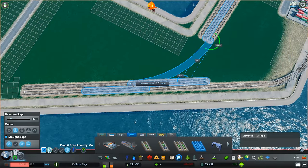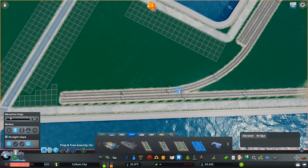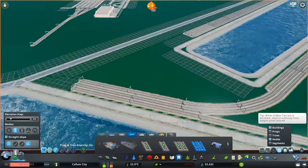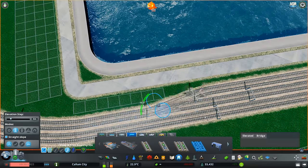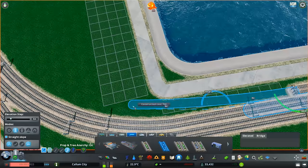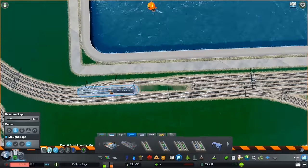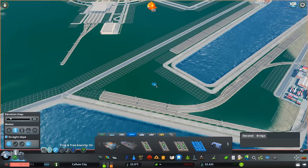I prohibited trucks on the bridge of the canal, so the only way to get cargo from the harbor to the other part of the city, which is featuring the downtown and the other areas, will be trains. So there will be some transfer train stations and everything, but I will decorate those in another episode. I am just building the harbor today, and there are some flaws with this harbor.